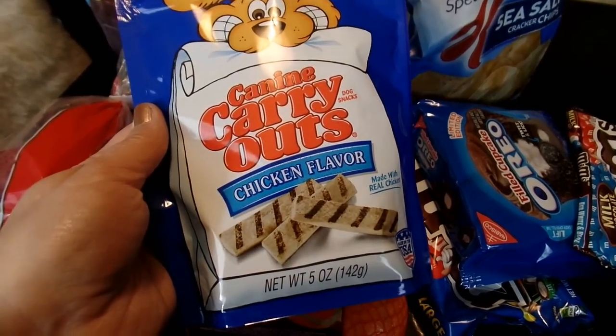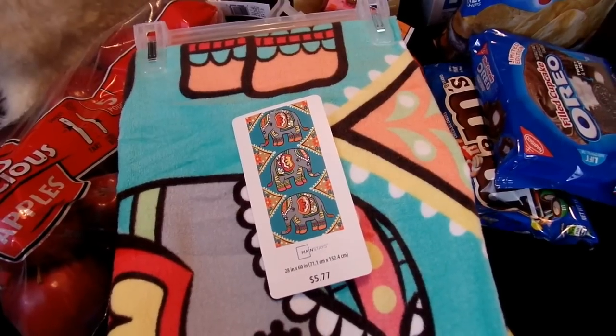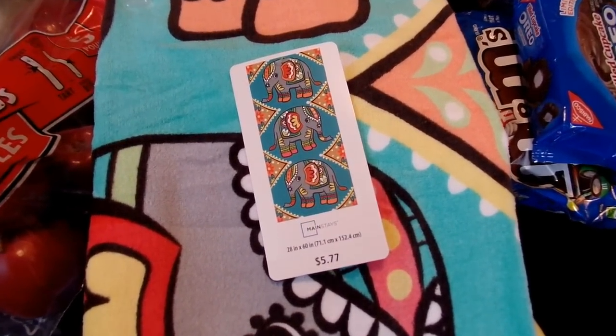They were very inexpensive, and they're chicken flavored, so just a fun little goodie for the dogs as well. I also picked up one non-food item while I was grocery shopping today at Walmart. I couldn't pass it up. It was absolutely beautiful, and I love the colors.